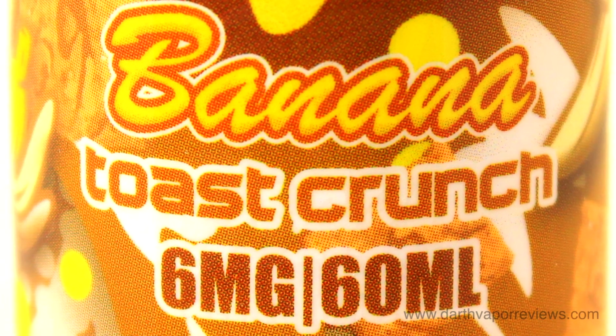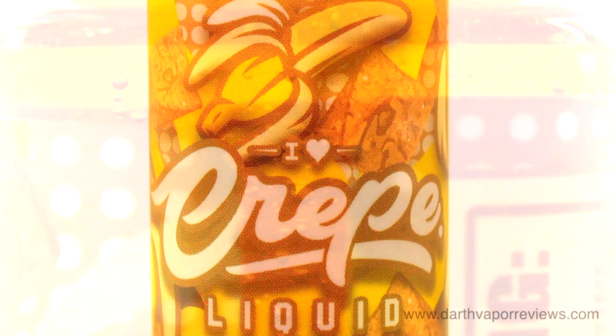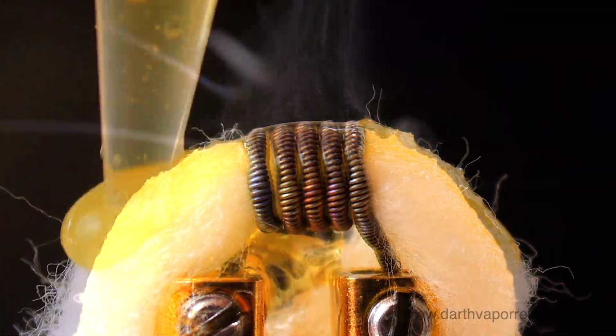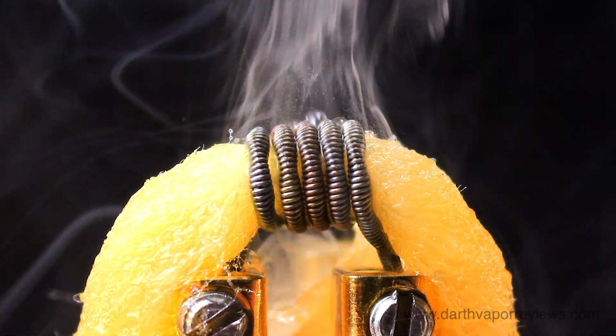Banana Toast Crunch is a banana crepe filled with cinnamon toast cereal and loaded with fresh whipped cream. The smell is predominantly banana with light hints of cinnamon. For the inhale, I mostly get a sweet pastry banana with creamy sweet cinnamon on the exhale.